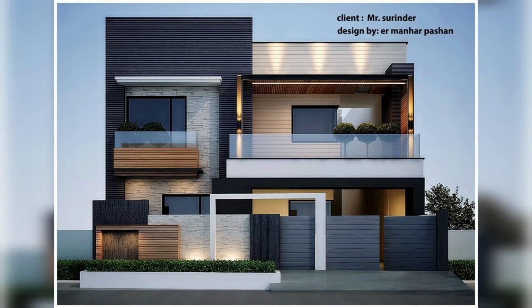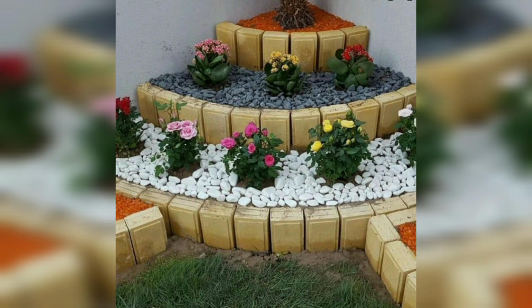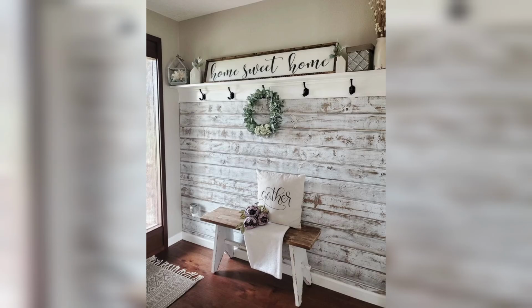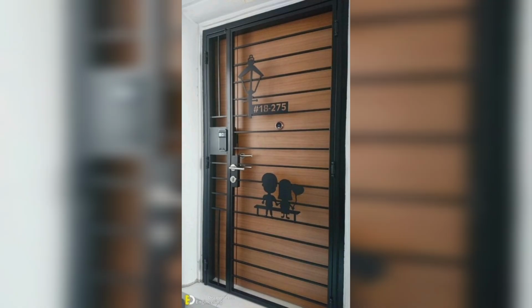Curved and organic shapes. Unlike the clean lines of minimalist designs, nature-inspired front walls often feature curved or organic shapes. These shapes mimic the contours of nature and create a sense of flow and movement. Seasonal variability. Some nature-inspired front walls are designed to change with the seasons. This might involve planting different seasonal flowers or incorporating deciduous trees that provide shade in the summer and allow sunlight through in the winter.